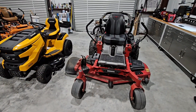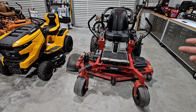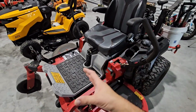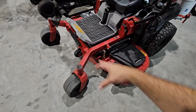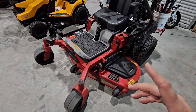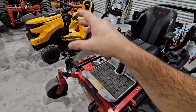Okay, so another difference between the two is how close you can get to things. Now, you sit further forward on a zero turn, so your platform is quite a bit further forward versus sitting at the very back of a lawn tractor. But because you have these big casters out in front of you, you don't necessarily have the ability to get closer to things. Now, what I like about the zero turn is that I can get under things better than I can get with the tractor.